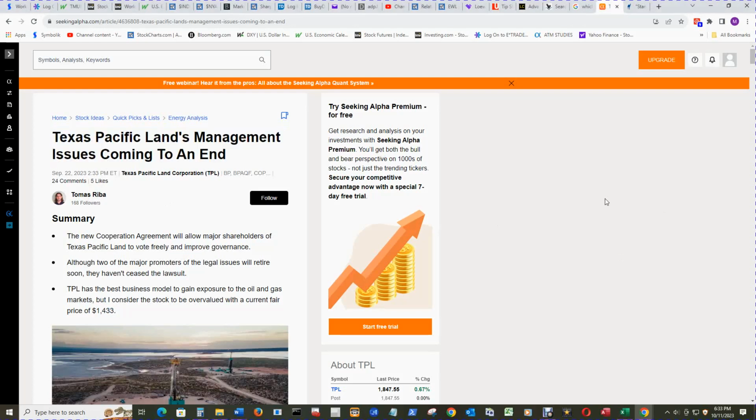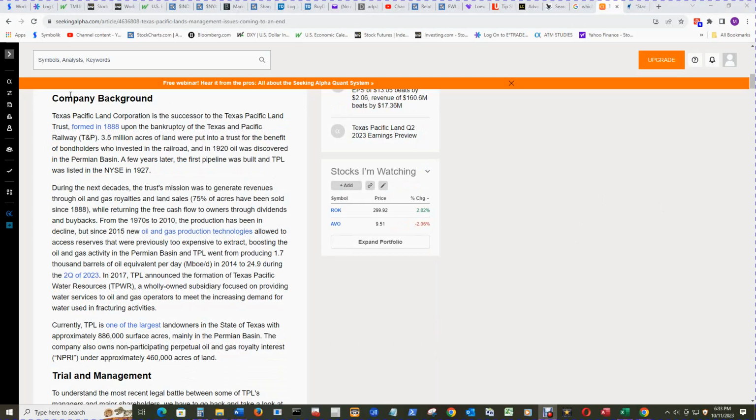So there's really no decision yet out of that Delaware court, but I'll run through this as quick as I can. And here's the company background. It started as the T&P Railway back in the 1800s until they discovered oil in the 1920s. And look at that, they had 3.5 million acres of land associated with the old T&P Railway, and it was put into a trust for the benefit of the bondholders, the original investors in the railroad.